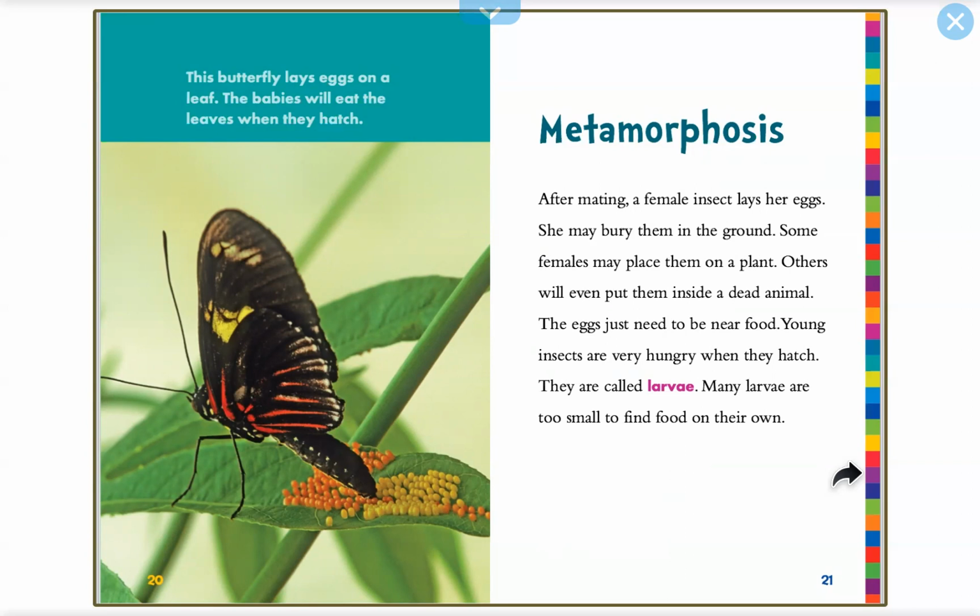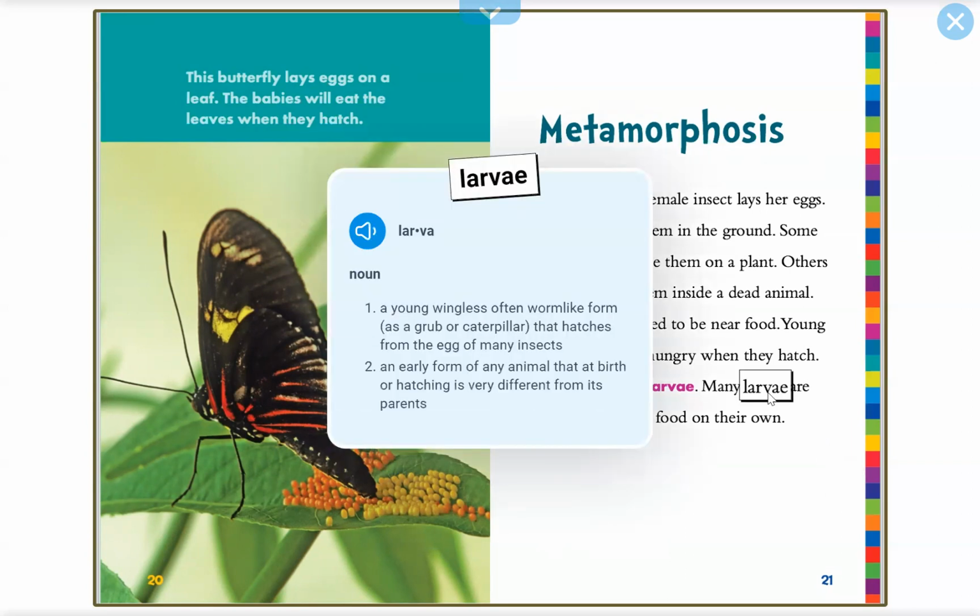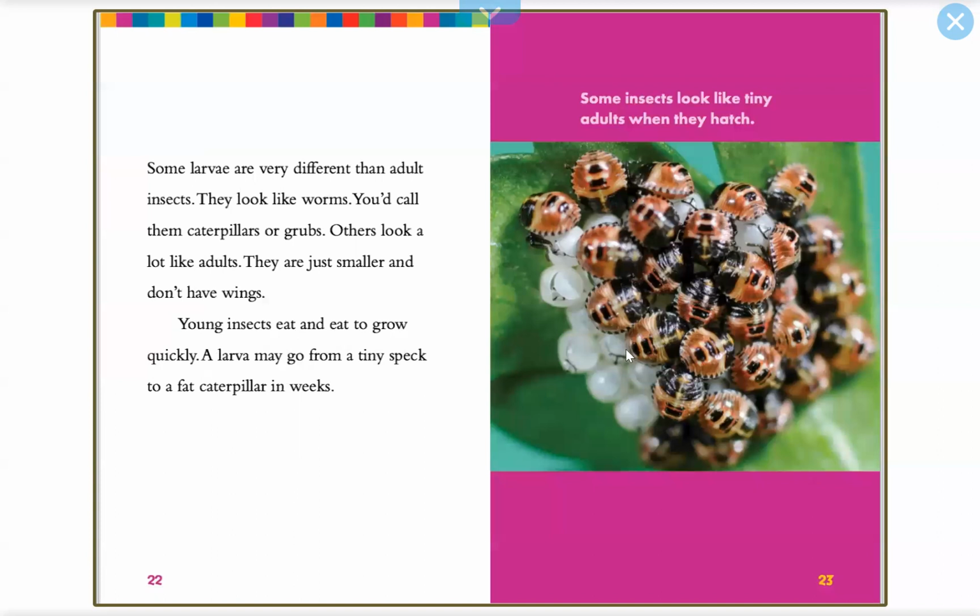They're called larvae. Many larvae are too small to find food on their own. Some larvae are very different than adult insects. They look like worms. You'd call them caterpillars or grubs.